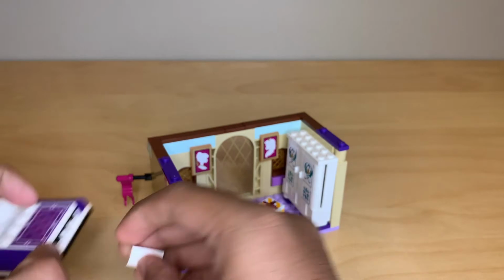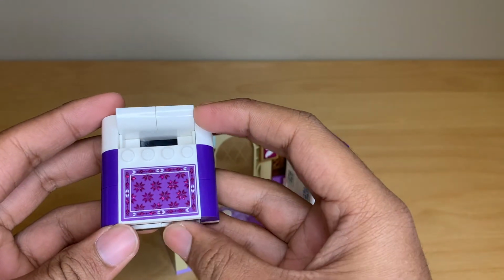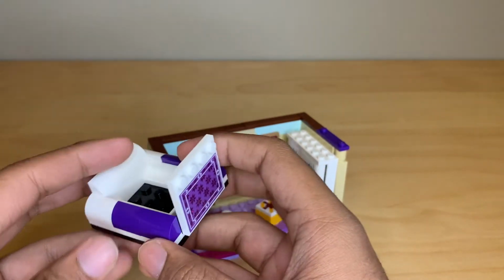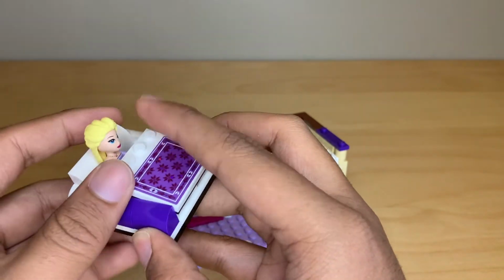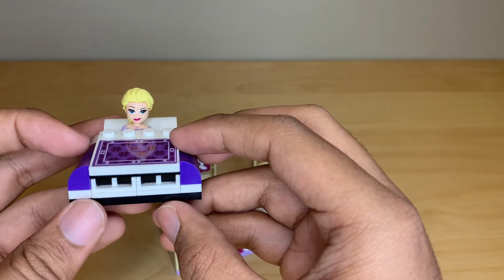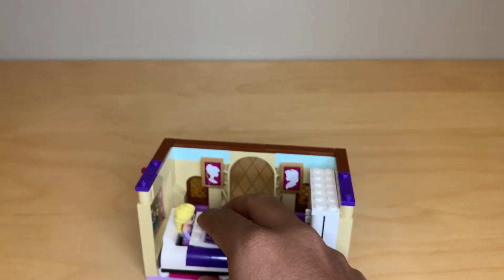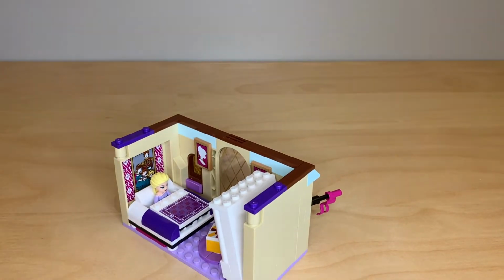And then the last piece of furniture in this room is the bed. Again, it's a great design, and it's actually one of the opening beds. So you can just lift it up like that. And then a mini doll can easily fit inside. They've done opening beds since the first Destiny's Bounty for the Lego Ninjago movie, the first big one, I mean. And that's a really great look. And again, you can just slot it inside the room. And then Elsa can rest in her bedroom.